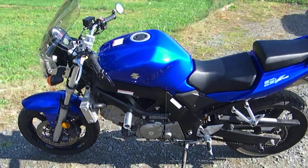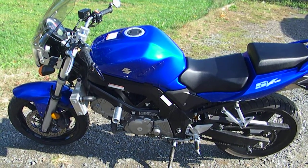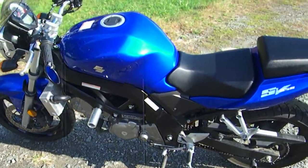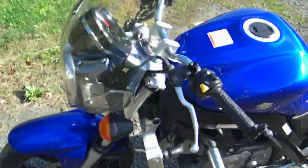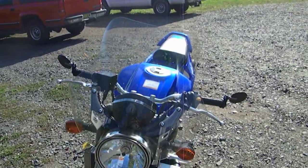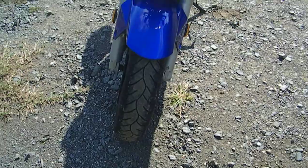Right here is our 2005 Suzuki SV650. It's in pretty good shape. Really good shape. We have an aftermarket windshield. Tires have plenty of tread on them.